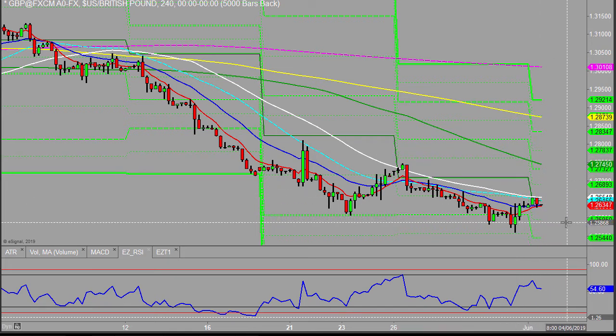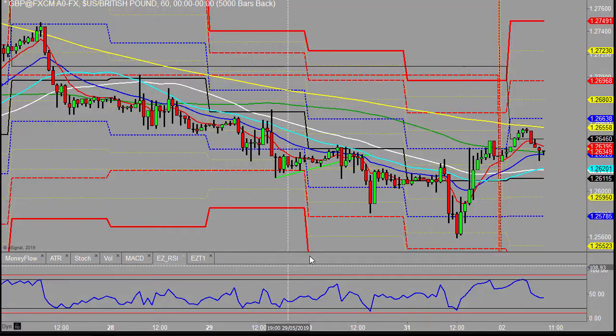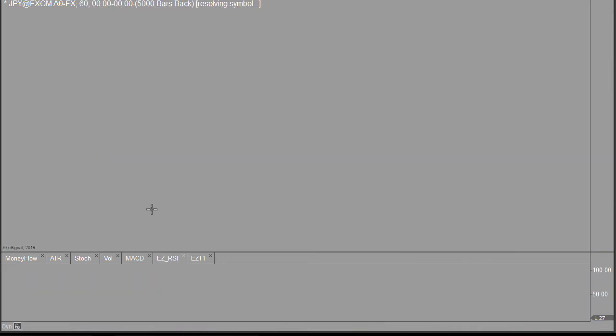Has got the monthly pivot above, which may be a draw if we did see any rallies, but personally I've been selling into most rallies on this and may look for opportunities to sell in a short while. I'm just waiting to see how this runs. If it pushes back up into that 200, it'd be quite nice. I'm just sitting here patiently waiting to see how it shapes up this morning. Has still got the daily pivot below, which again could be a draw, so we'll wait and see on that one. But as I said, my preference on the pound at the moment is still to sell.